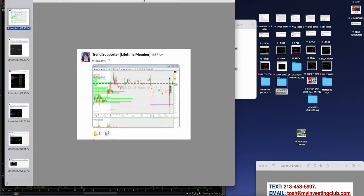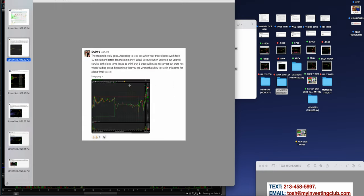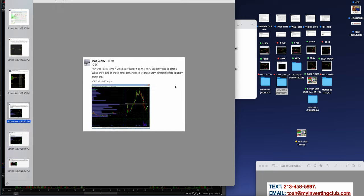So, trend supporter coming in, outer lines. I absolutely love it on IMUX. Nail and bail. Irvin, hitting those lines and stopping out. This is actually a loss. And I love showcasing some losses every now and then. Why? Because this is how important it is, guys. This is how you stay in the game. This is how you trade forevermore. This is how you last decades to come. What needs to be said?